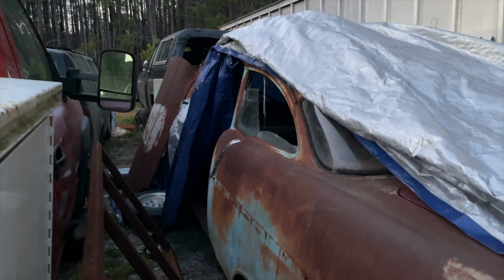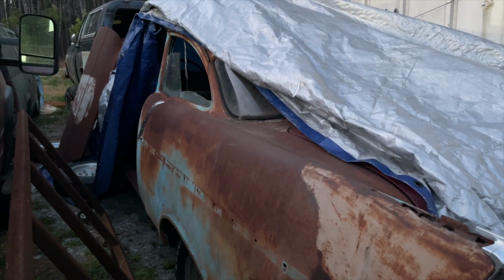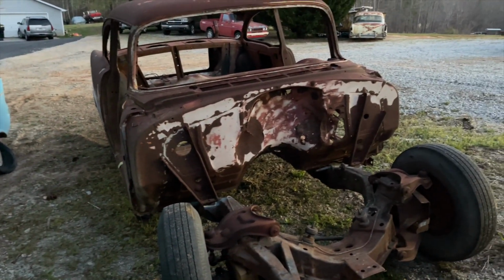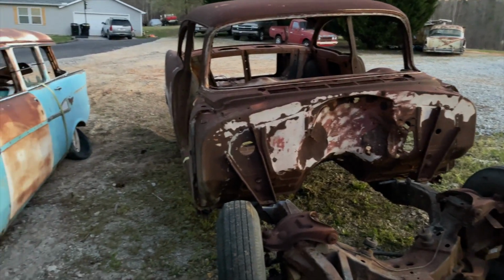So this is the 57 150 that I have. I've had this for a couple of years, and I was trying to find doors for this car. When all of this started, we found Dickie's place. I asked him if he would sell me doors. He told me no, but he did sell me that hardtop, and that's what started all of this. So, man, it's crazy how things work out.